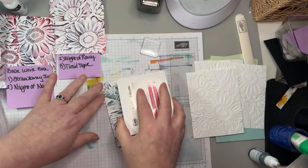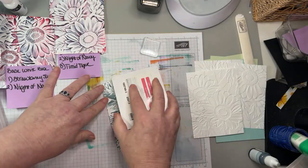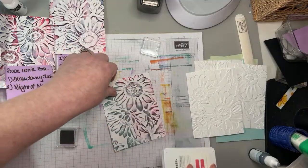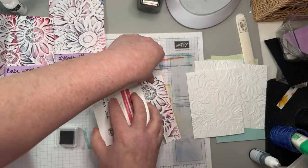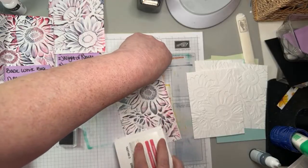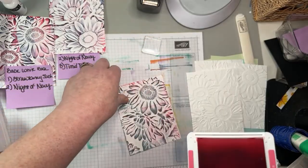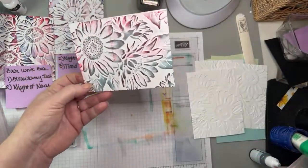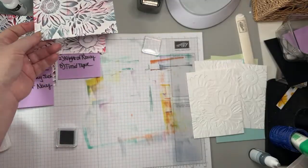Pick that color that usually sits on your shelf. Oop. Kind of dropped the ink pad there. Definitely want to have control of your hand and kind of come in at an angle. See, look at the Strawberry Slush. I've been using that one a lot. Absolutely gorgeous.